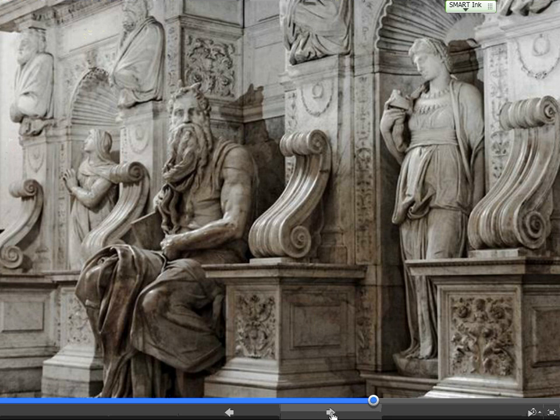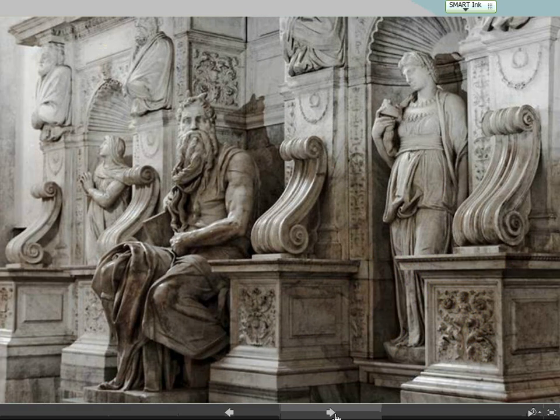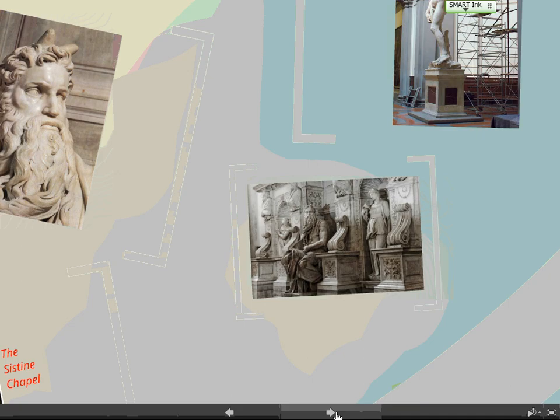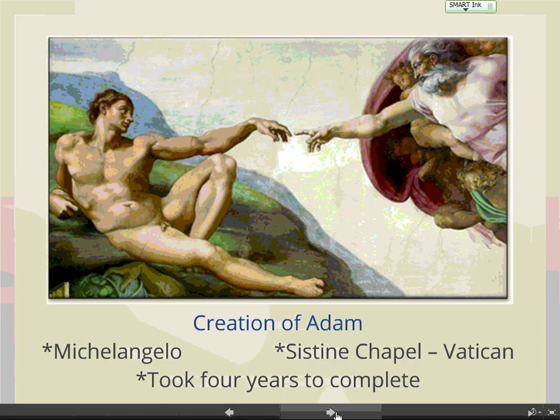What is that on the... Is that in our packet? Yeah. Is it the creation of Adam or just Adam? Creation of Adam. Oh, there it is. Creation of man. It's on the second page, third row in the middle. And in your picture packet it's on page 10.